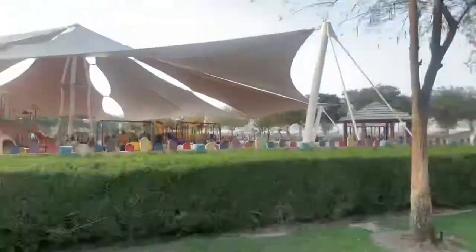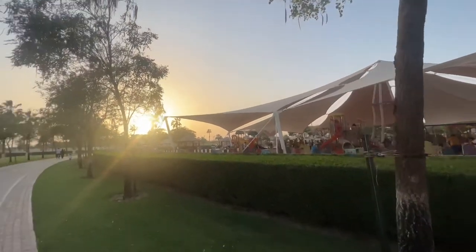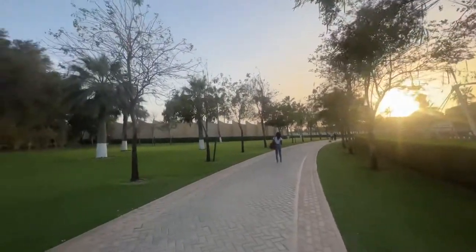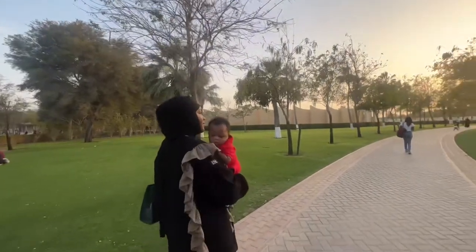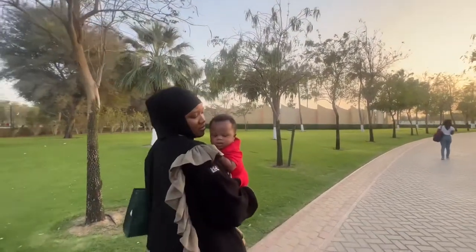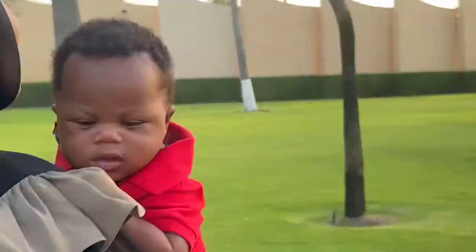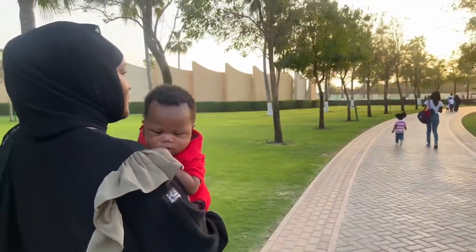So guys, this is the playground, mainly for the kids, and as you can see, we are still walking. We are actually tired anyway, so we decided to get something to eat. Yes, there is a mini kiosk where you can just buy ice cream, snacks, drinks, generally nothing serious. And that's my baby, looking exhausted.